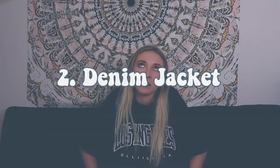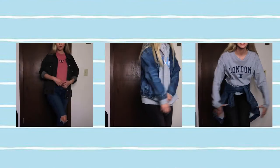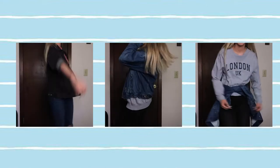Next is the denim jacket. And if you see me in person on a regular basis for the months of October through April, I'm probably wearing a denim jacket. That is just my staple piece. I wear denim jackets all the time, and I have a blue one and a black one. So it goes with anything. And I feel like the denim jacket is just the easiest outfit that you can do.